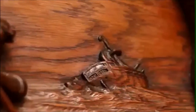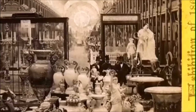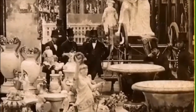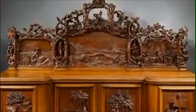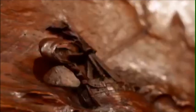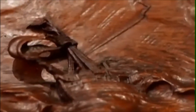It was only a few years later that Tweedy chose four of Robinson's works to be displayed at the International Exhibition of 1862 in London. And it was at this exhibition that the Robinson Crusoe sideboard gained its recognition. It was the hit of the show. The magnificent and intricate relief carving depicting the trials and tribulations of Crusoe's shipwreck on the island garnered the attention of everyone at the exhibition.